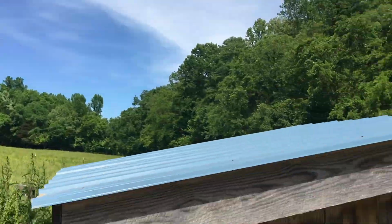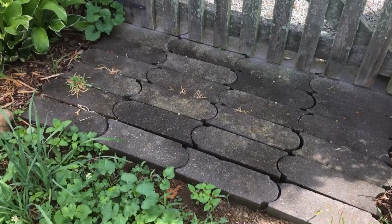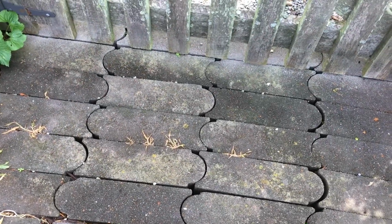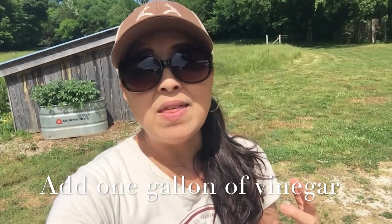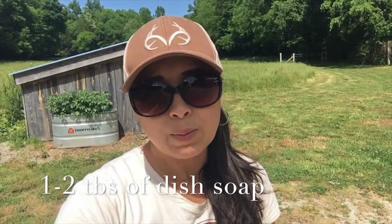So I am going to reapply the mixture, which was just a combination of simple ingredients that we had already in the farmhouse. What I did last year was I made a solution of vinegar and dish soap, and then a cup of salt. I don't know if you've ever used that before. It's a really inexpensive way to make natural weed killer.